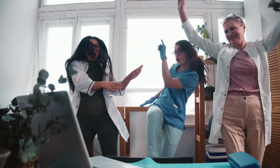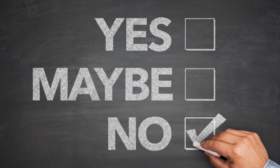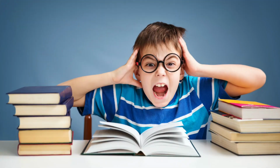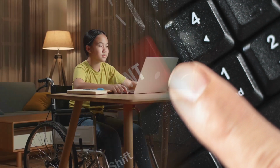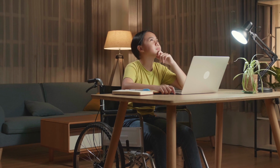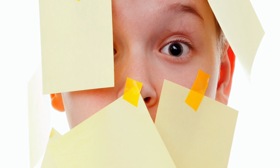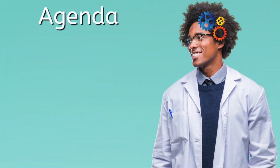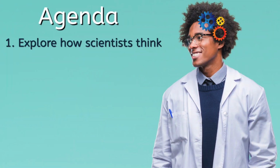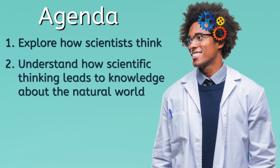While it is true that scientists have fabulous fashion sense, can boogie down, and use exciting instruments like microscopes and seismometers, that's not what makes them scientists. Well, then what is it, Bee? Here's a hint. If you've been thinking carefully and trying to figure out what it is, you're already on the right track. But you're gonna have to stick around to find out, because in today's lesson, we'll explore how scientists think and begin to understand how scientific thinking leads to knowledge about the natural world.